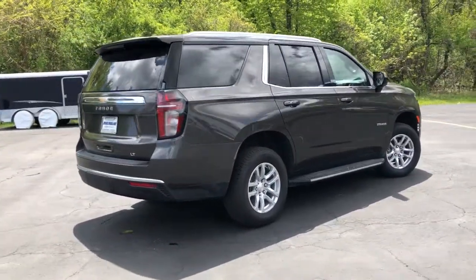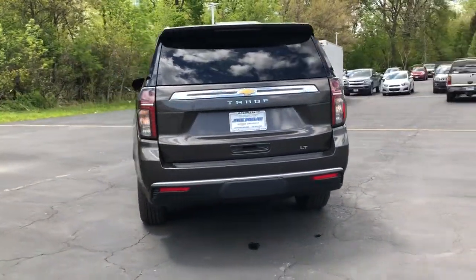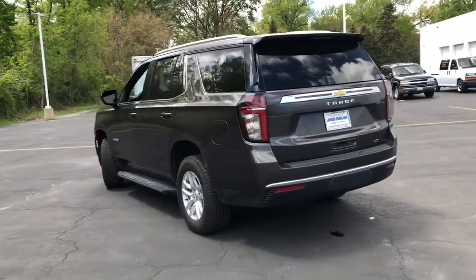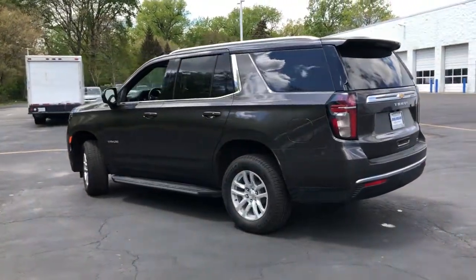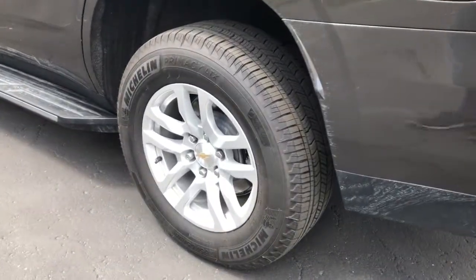The following are some of this vehicle's highlighted options: power passenger seat, power driver seat, traction control, intermittent wipers, running boards, leather seats, daytime running lights, remote trunk release, cruise control, bucket seats.